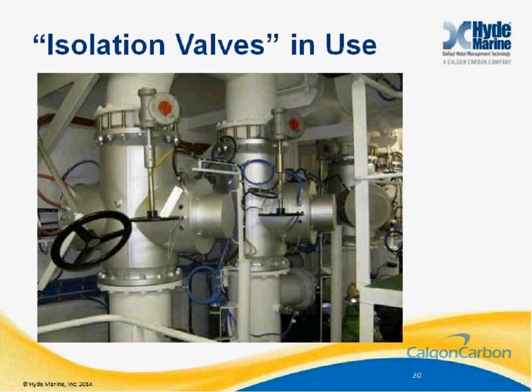Here's an example of isolation valves being used upstream of the reactors. It's a beautiful installation, but if those manual valves are closed, the reactor may have no flow going through it. As these particular systems are installed in the pump room of a tanker, there are additional concerns both from an overheating issue and from diverting potentially too much flow through the other leg of the treatment train.